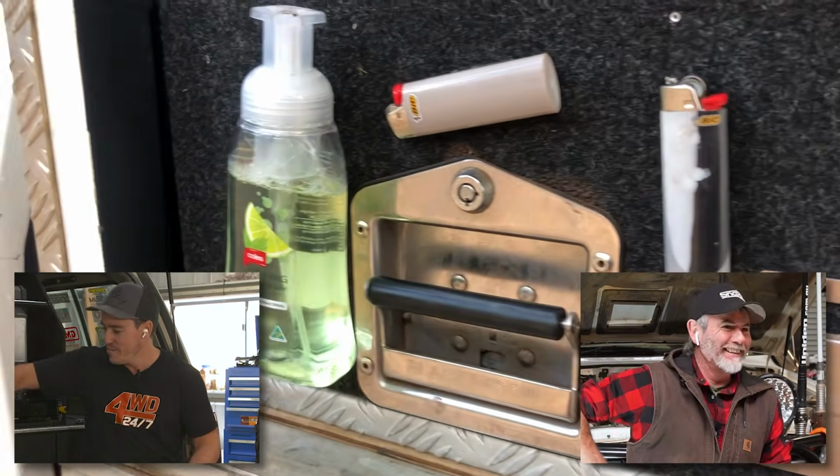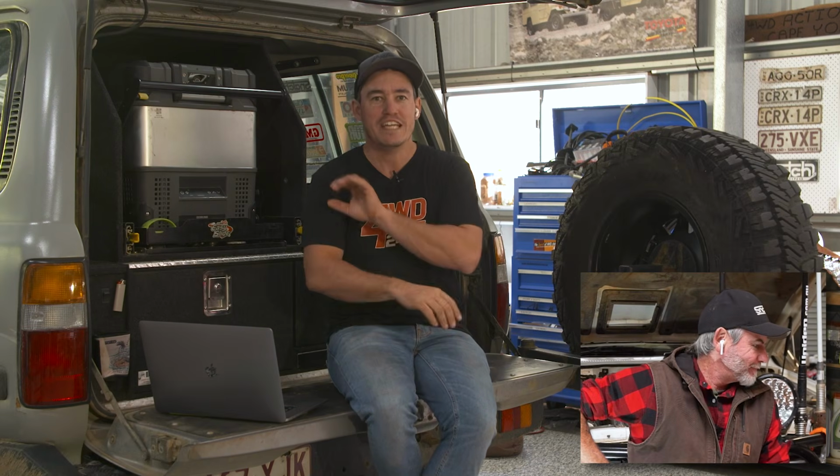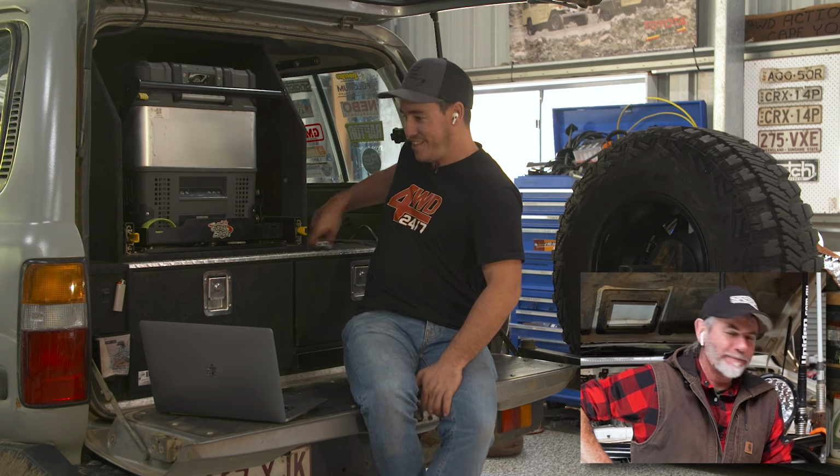It's a fantastic idea, and it's one of those ones that is so simple. I've got a lighter there. When you go camping, you can never find a lighter or your bottle opener or things like that, your stubby holder, but they're ready to go. And everyone who sees this mod, who's never seen it before, absolutely loves it. Nah, this is a cracking idea, mate. It is a good little one.